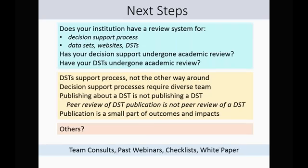to make it clear that decision support tools are about supporting decision support processes, not the other way around. The processes don't support the tool and the development of a tool. The tool supports decisions by stakeholders and decision makers. And that broader decision support process needs a diverse team. It's not just software developers. It's much more than that. And it's much larger really than an individual researcher working with a software developer.